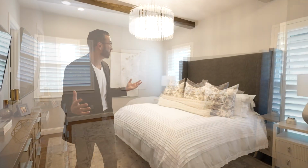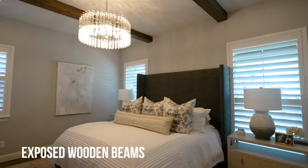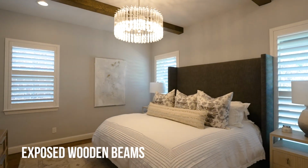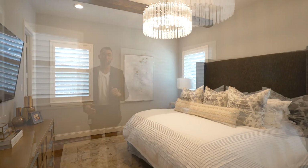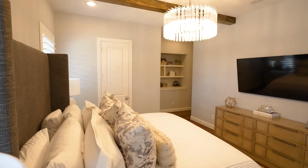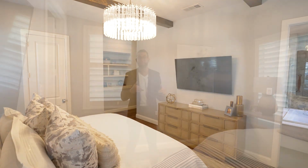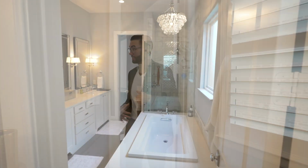And then look at this, it just opens up beautifully, right? You have the exposed wooden beams running through the top of the ceiling with the flush mount lights. You got the big open windows that let in all that natural light, and you have, of course, your big screen TV, hardwood floors, a big walk-in closet, and of course the master bathroom is to die for. I love it. So let's come in here and let's check this thing out.